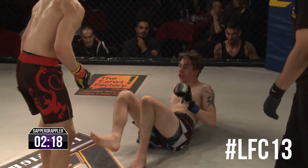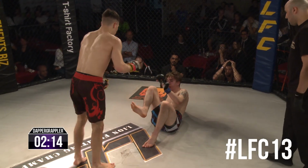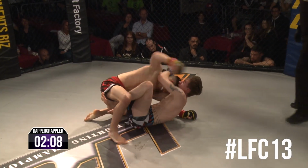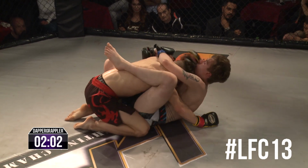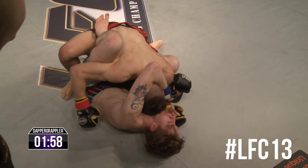Picking at the knee there of Bagley. Harrison focusing on that left knee. Harrison looking to damage that knee, but he needs to really think about standing up here or potentially looking for a sweep. He needs a big round, let's be honest here, Dean. He really does. This is a title fight for the bantamweight title.